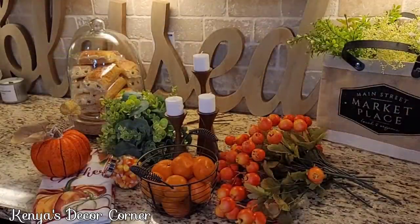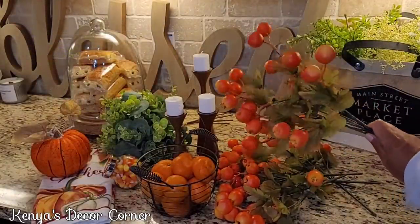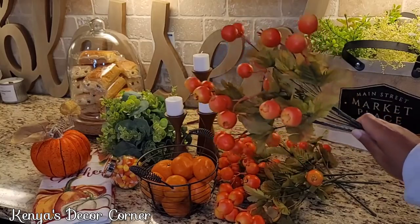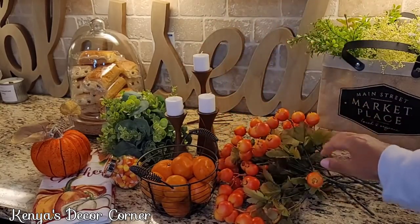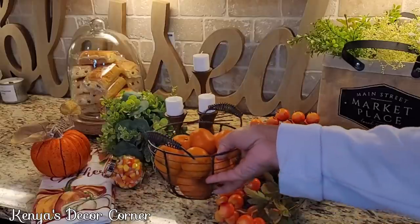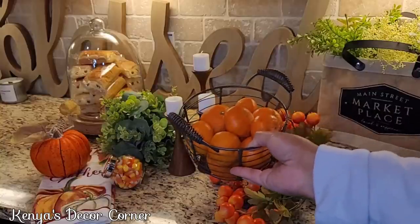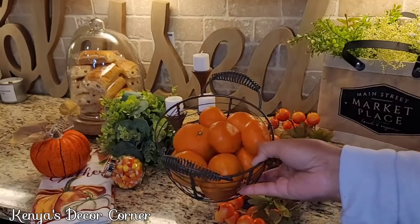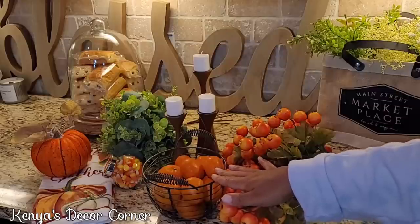So here are some of the items that I'll be using for this area. I picked up these little pomegranate picks from the Dollar Tree. I've had these in my stash, so I already have those. I have this little basket that I showed you guys that I got previously over the summer, and I filled it with some little tangerines. That's one of my son's favorite snacks.